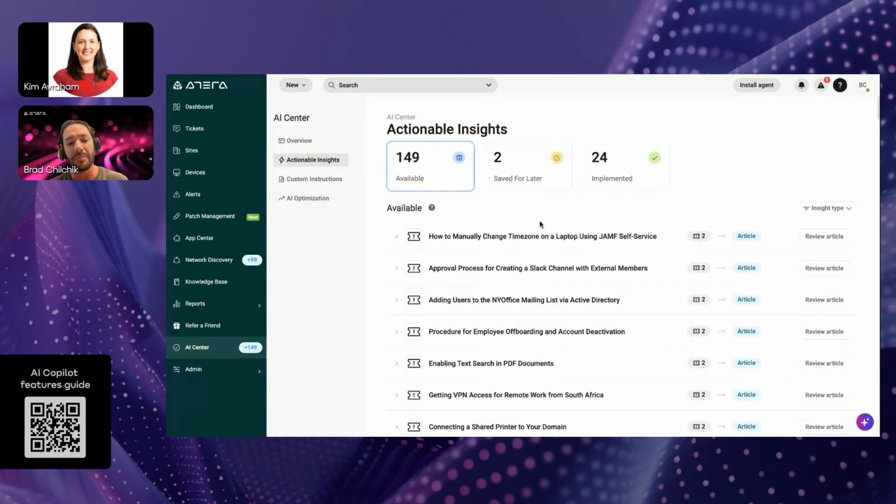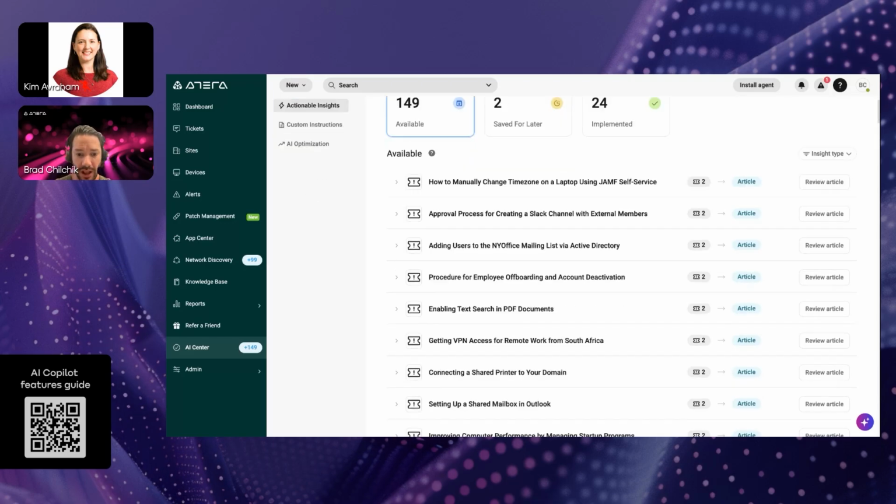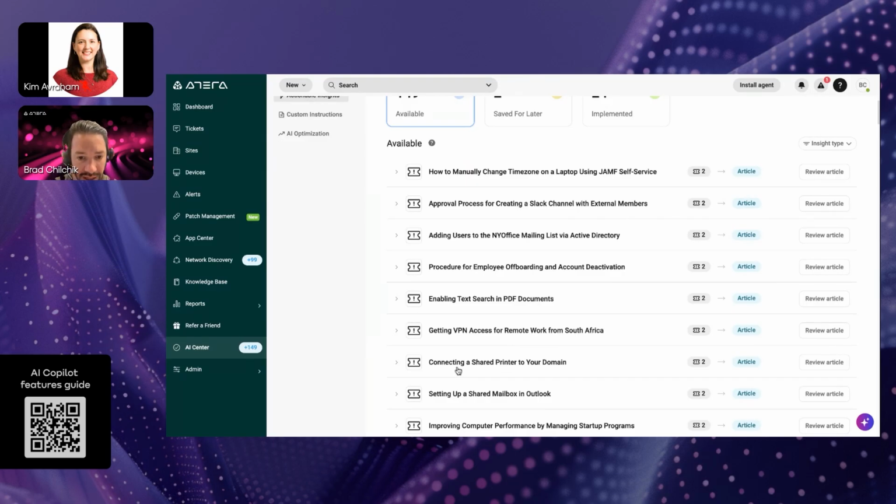And where we say it's context aware and company smart, actionable insights. Really here, it's what the AI is seeing you do in your day-to-day, how you are dealing with those tickets, how you are remoting into devices and what actions you are taking, and learning and leveraging that. For example, let's see, connecting a shared printer to your domain. Right now, this AI has seen, based on 2 tickets that were solved in a similar way that you marked as a resolution, it's generated an article for you guys.